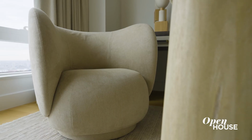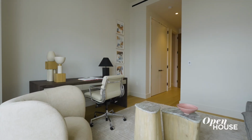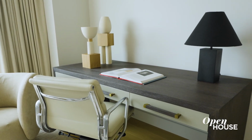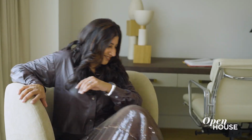And in this room, I chose a swivel chair so you can have conversation and enjoy the view. Just because this is a home office, it didn't mean that the desk had to be boring. And I found this piece that's large and it's a mix of wood and leather. It's just great.